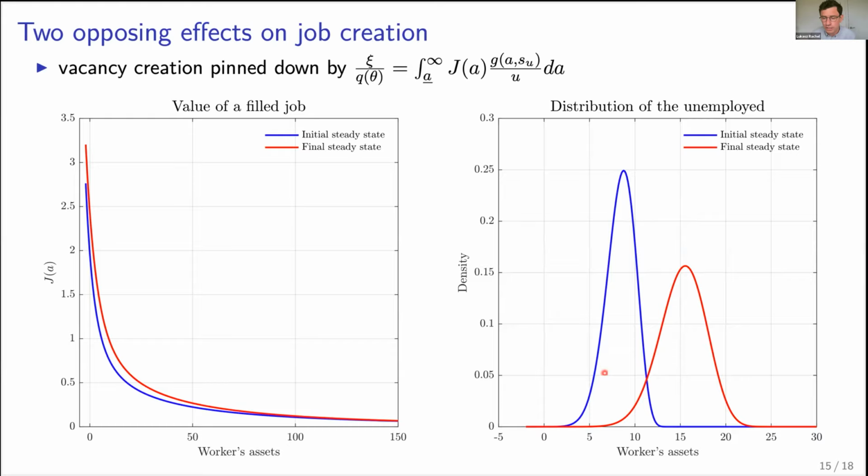And so, as you can see on the right, the distribution of the unemployed in terms of asset holdings shifts to the right. And so the two opposing effects are, on the one hand, the shifting up of this job value function. On the other, we're sliding down this profile towards the territory where this job value is lower. Okay.